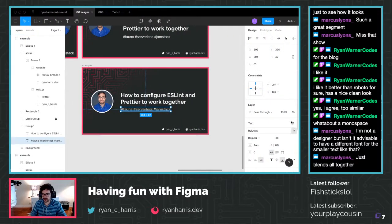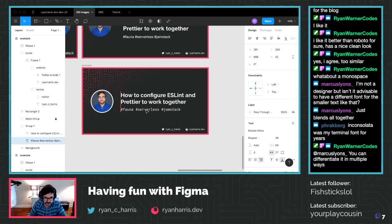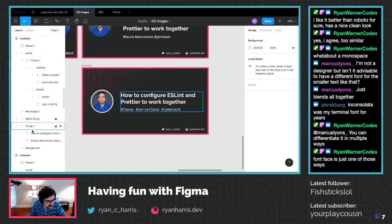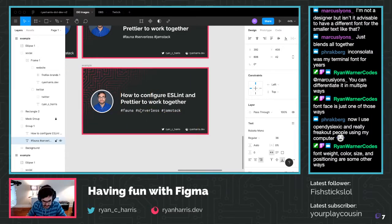Let's try that to start, because we do like Roboto. I like how it looks like code. Yeah, James, I think that's what Wes Bos used for a while too as his VS Code font, or I think at the time it was Sublime Text because this was a couple years back. That's strange, Ryan. You actually can't see the distance between two elements inside of a frame for some reason.